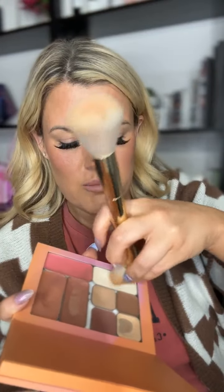And then take your setting powder. If you want to use the same brush, do it, just squeeze it. You can manipulate it like this and just tap into your setting powder. And then I just tap it here.